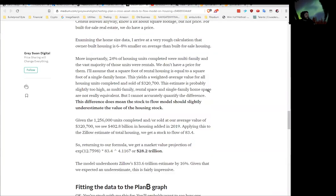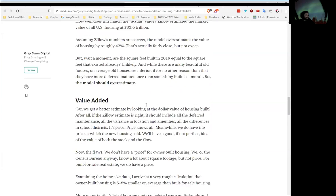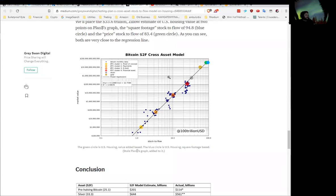So overall, it's really interesting to see this analysis applied to housing, and how it does fit reasonably well with actual market values and with the model. So that's another point in support of this whole thing working.